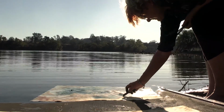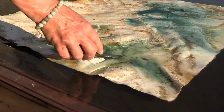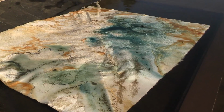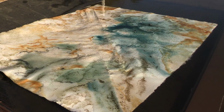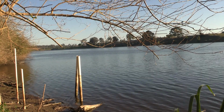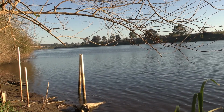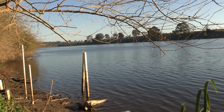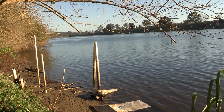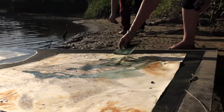Because I just want to show people the deep connection that we have as humans with nature that sometimes we don't recognise. We are nature, we're participants in nature. And just coming out like this and embracing nature and working with it is actually really good for your mental health and well-being too. So in these works, I've been trying to celebrate that a little bit.